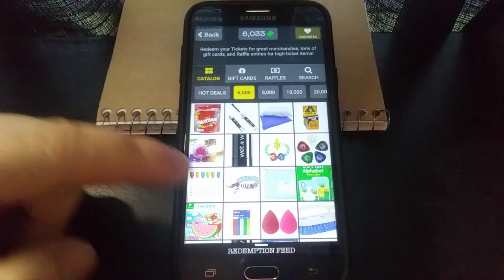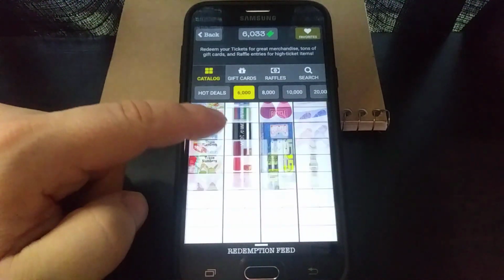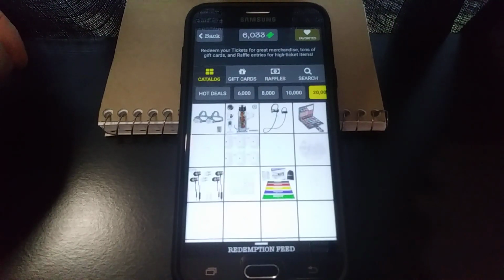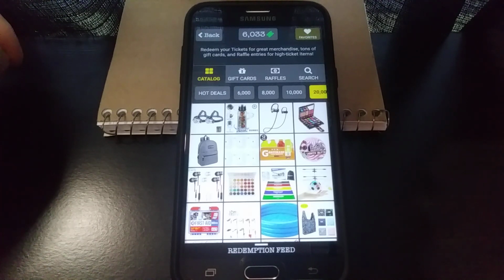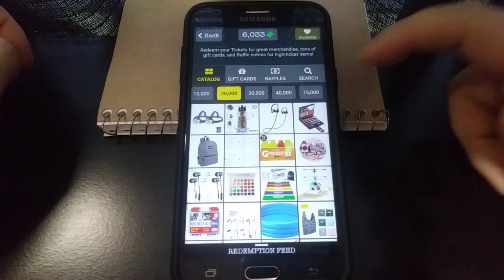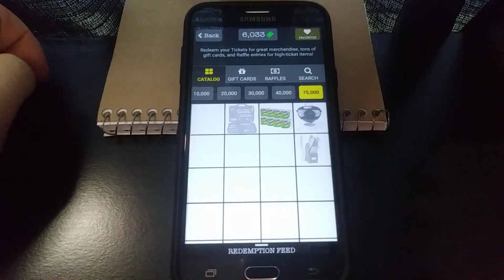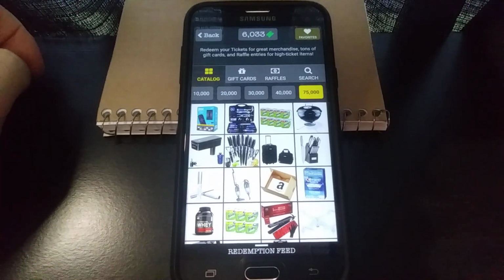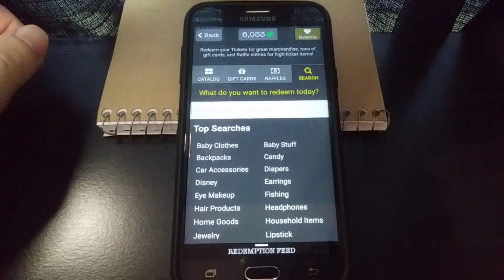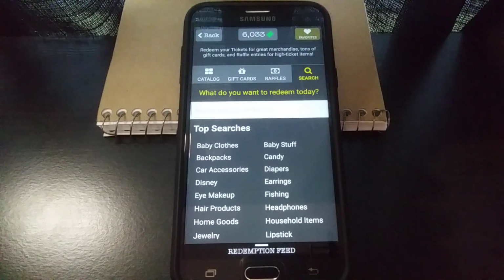You see, I'm at 6,000, so technically I could get any of these products that you see here, but they can go much higher in value, whether it comes to headsets, backpacks, stuff like that, inflatable pool. There are more and more as you can move along with it. You can see you can pick and slide. We'll look at 75,000. We'll take a look and see what some of the upper end ones are. There's some Amazon gift cards, some whey protein, toolkit, a mini grill. There are lots of stuff that you can use here, and you can also search. You can type in what you're looking for, and it'll give you a price value for what it is.